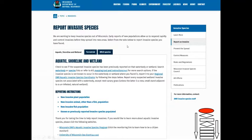The first step is reporting invasive species. We have a website on the DNR website. You just Google invasive species or even report invasive species, and this is the site that you'll see. There are different tabs, one for aquatic, shoreline, and wetland, one for terrestrial, and then one that is just for NR 40 species. That's a link to the rule. This web page gives you a lot of different hyperlinks for who to contact, where you can check for known invasive species, and then how to report given what the species is. We've got different procedures still for plants, animals, or if it's a fish population.